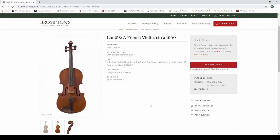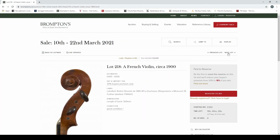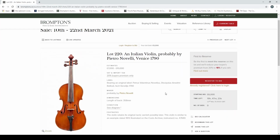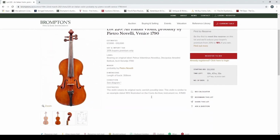A French violin, circa 1900. A violin, probably German, circa 1910. An Italian violin, probably by Pietro Novelli, Venice, 1790. 0 bids, bearing an original label. Length back 358. See diagram. The violin retains its original neck varnish, possibly later. The violin is similar to an example dated 1812, illustrated in the Cozio archive.